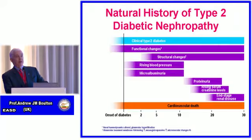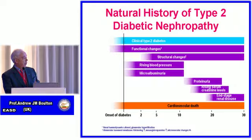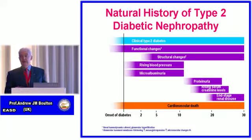So the natural history of diabetic nephropathy in type 2 diabetes: one sees functional changes, structural changes in some, rising blood pressure, microalbuminuria progressing to macroalbuminuria, rising creatinine levels, and end-stage renal disease. This is the natural history of untreated diabetic nephropathy.